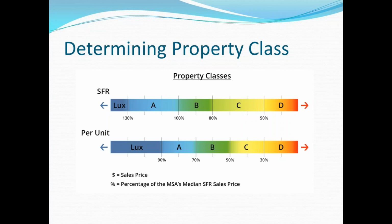So we know that because of the percentages we see on here, the subject property we're looking at, we have to divide that into the median home price. So if we're looking at a property in any town USA for $100,000, we know that's 50% of the median, if the median's 200, and that's on the border of C and D class, right? If we're looking at a property that's anywhere from 50% to 80% of the median, it's a C, 80% to 100% of the median, B, median up to 1.3 times the median is A, and a property worth more than 1.3 times the median would be considered luxury class.